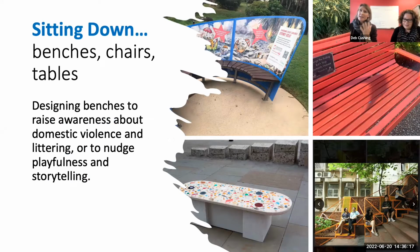So the idea of sitting down, it could be benches, chairs, tables, anywhere we actually sit in our environment. So looking at some of these examples, it's designing benches or seats to raise awareness. The Red Bench is a program around the Brisbane, Southeast Queensland area, and it's to raise awareness of domestic violence. So it sends a message.